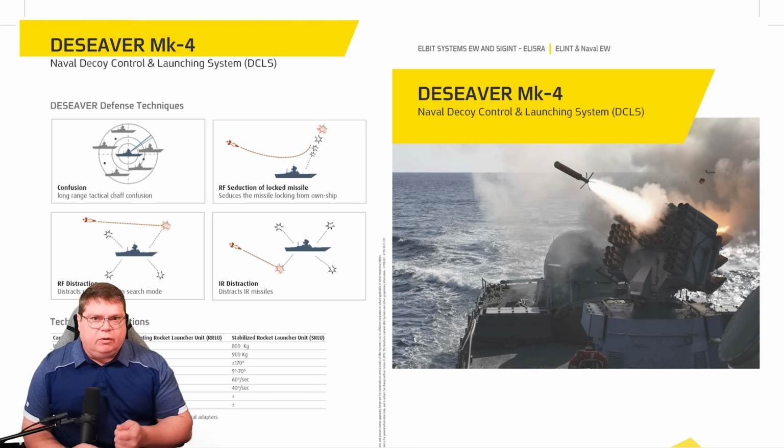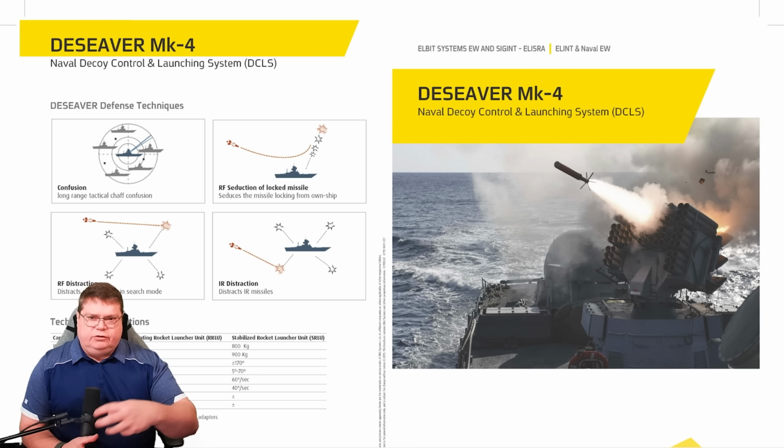It is a combo launcher in that with each deployed deceiver, there is an IR element to it as well that acts as a distraction that obscures the IR signature of the ship. So a lot of modern cruise missiles use IR and radar for terminal homing. So this can deceive both. And they have 72 of these in that big launcher.